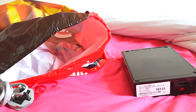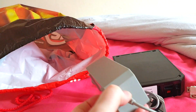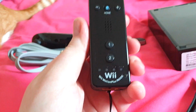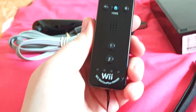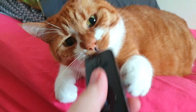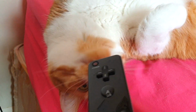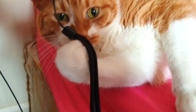The thing you've been waiting for all this time, though, is the power lead. Oh, it's so fancy right now. The reason I went for the discounted console is because of this. This is the Wii Motionplus Controller as opposed to the standard Wiimote, which is a lot more accurate. No, don't hit it, Bobo. Stop hitting it. So it appears Bobo likes the Wiimote. I don't know why. Is it because it's the Motion Plus edition? Is that why? Oh God, he loves it.